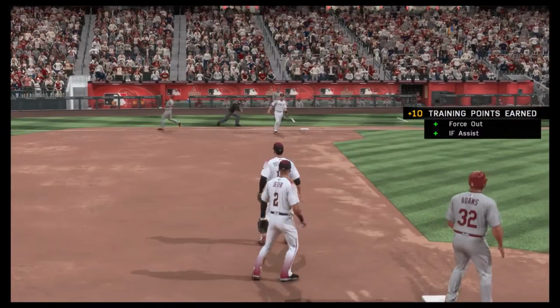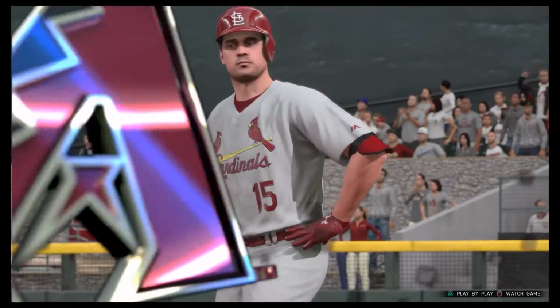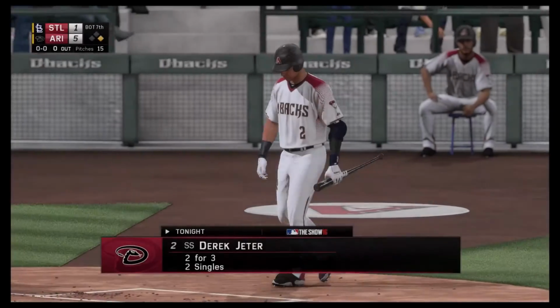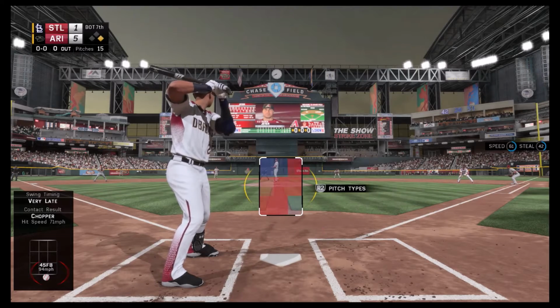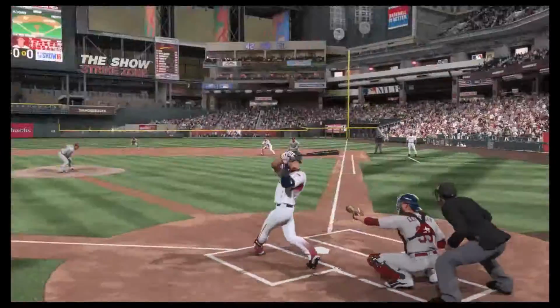Now, I don't know why I thought Matt Carpenter was Stephen Piscotty, and I'm almost positive that Matt Carpenter actually plays third base, not second base, but they must have somebody at third base already. But if I am wrong, I want you guys to correct me. And you guys might be having a laugh right now, seeing how long it took me to actually realize that his name is Matt Carpenter.